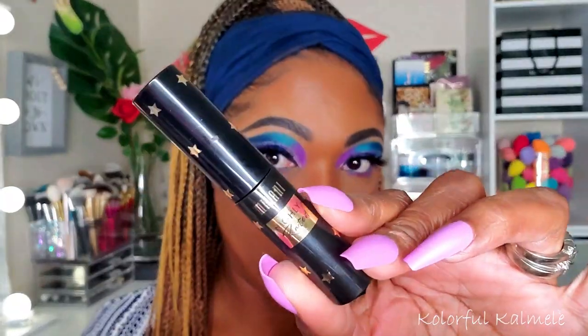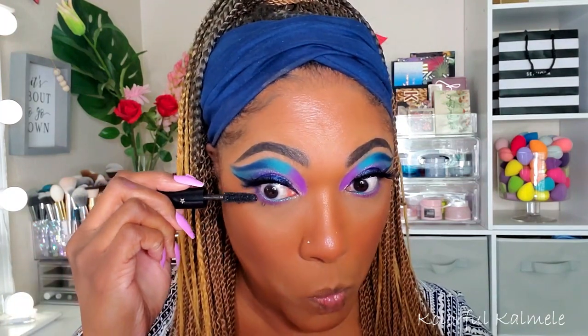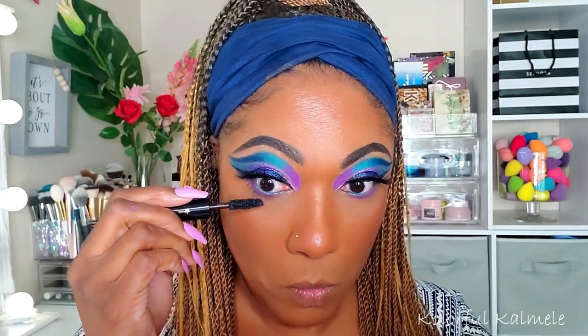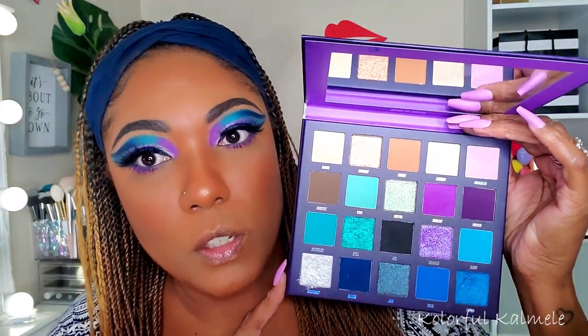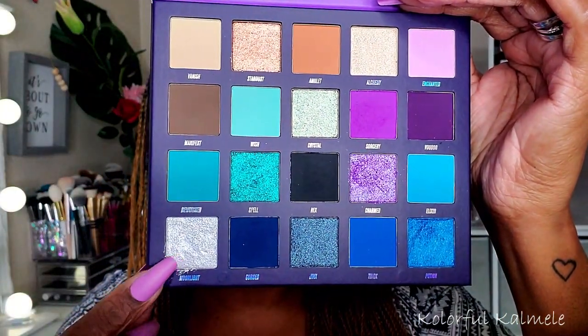Okay, so now I'm going to put a little bit of mascara on my lower lashes. This is my Milani highly rated mascara. I already have some on my upper lashes, so I'm just gonna go in on the lowers. And now for just a little bit of an inner corner pop, I'm going to go back into this bright silver shade here.